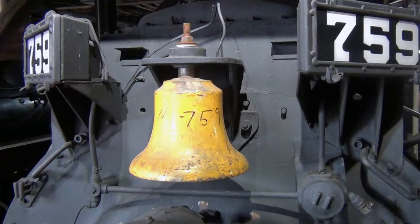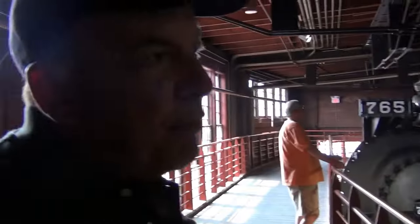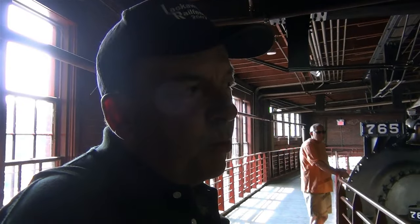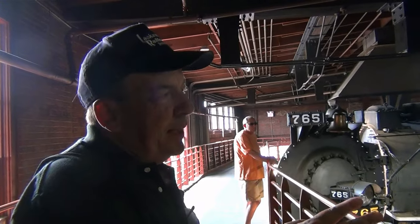These engines were built 1 month apart in 1944. And they did not have brass. It was being used in the war effort. So the bells are made of iron. Now, that's why they painted the bells yellow.